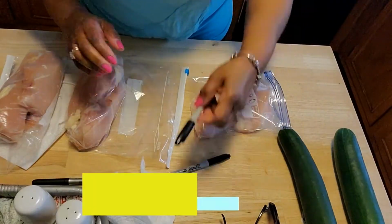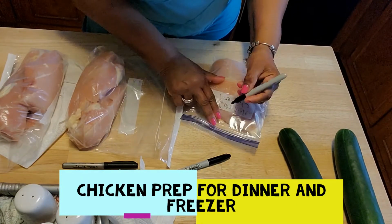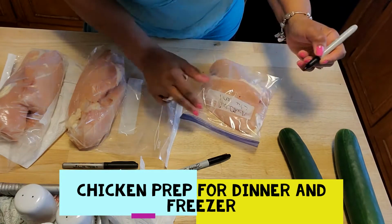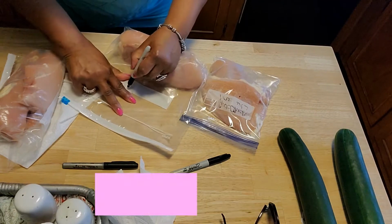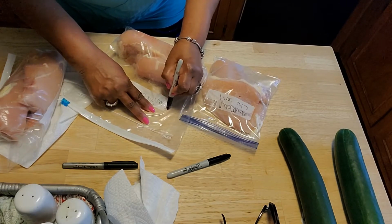Well, yes, I needed to use a marker, but no, I didn't need quite this many markers, but it wasn't writing very well, so I had to go and get several to try them out.